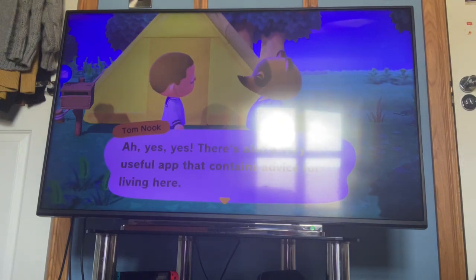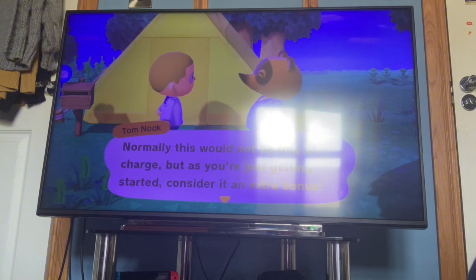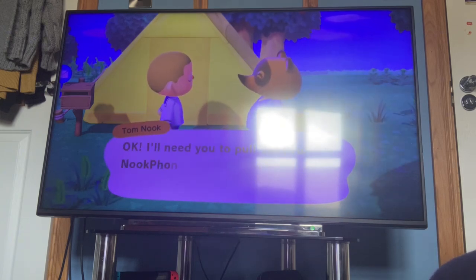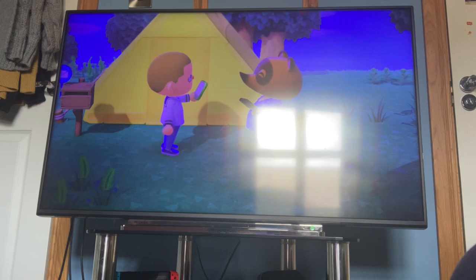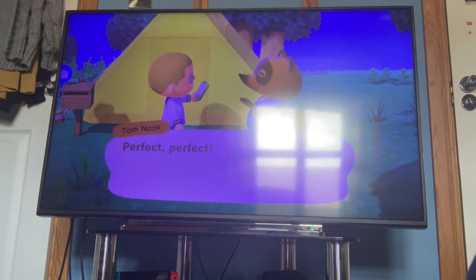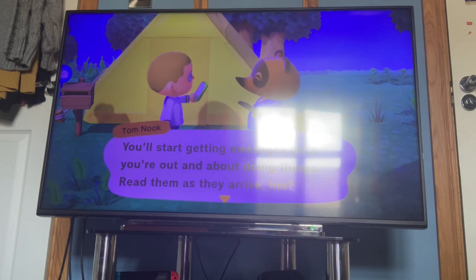There's also a very useful app that contains advice for living here. Normally, this would not be free of charge, but since you're just getting started, let's add an extra bonus. It's called Island Life 101. It is a message delivery service of sorts. Feel like giving it a try? Yes, please. Okay, I need you to pull out your Nook phone again so I can send you the app. Perfect, perfect. You now have the Island Life 101 app as well. You'll start getting messages once you're out doing things. Rate them as they arrive.